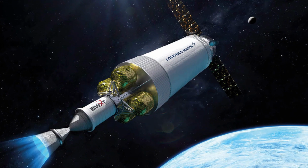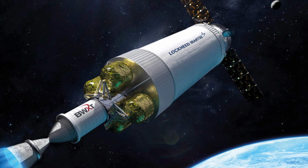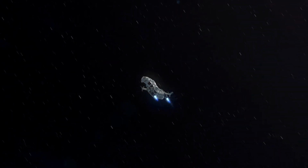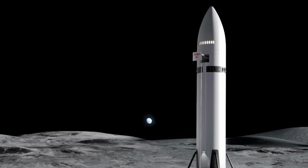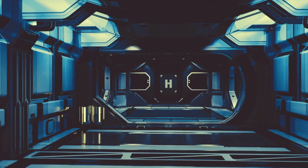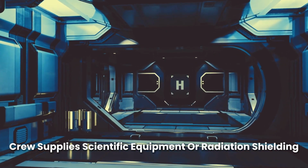The advantage is efficiency. Nuclear thermal engines can be roughly 2 to 5 times more fuel efficient than the best chemical rockets, meaning a spacecraft needs far less propellant to hit the same speed, or can go dramatically faster with the same amount of fuel. Less fuel mass means more room for crew supplies, scientific equipment, or radiation shielding.